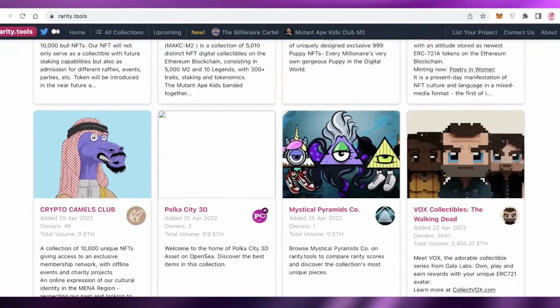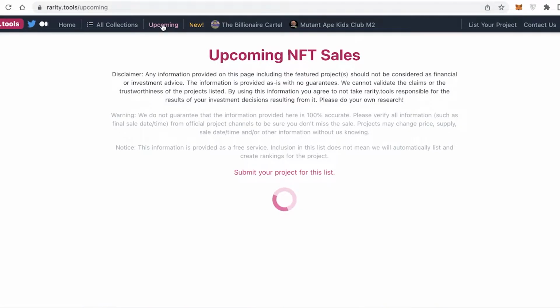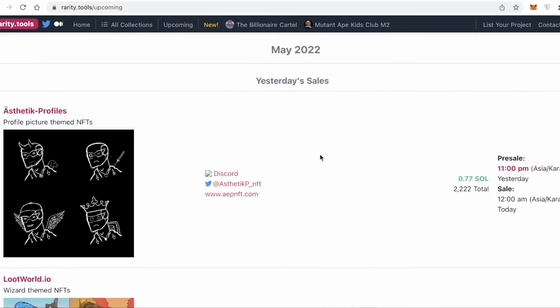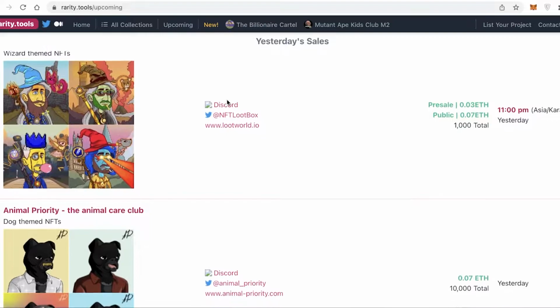Now, going on to rarity tools. If you go on to rarity.tools, you can just click on upcoming over here, and then you have your upcoming NFT sales. This will not only give you the pre-sale of the NFT, but you will also have the Discord for the NFT, the Twitter, and the website for the NFT. So all social media is linked on this for most NFTs.